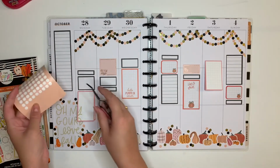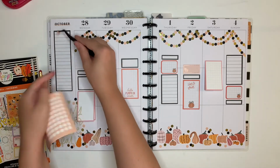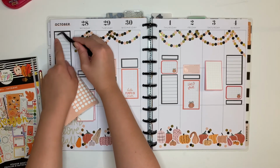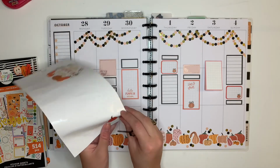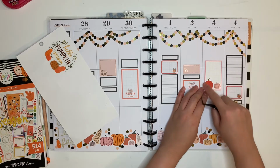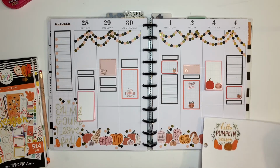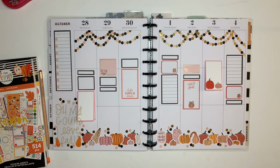So I think I'm just going to do these pink bullet points for my list, and I'm gonna leave some space at the top so that I can title it. So this is what I have left. I like these two pumpkins, and I think if I just put them right here at the bottom of this box, it'll kind of bring the pumpkins upward a little bit. Hello, pumpkin season. I was thinking like here. We will test and see if it's too much.